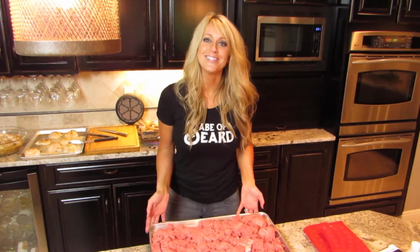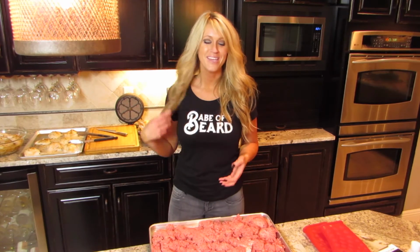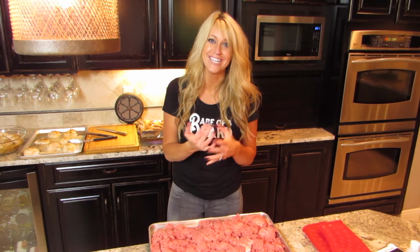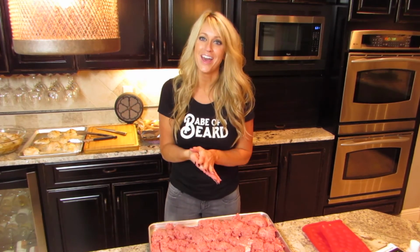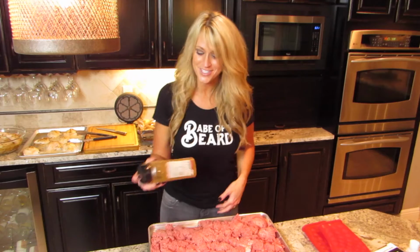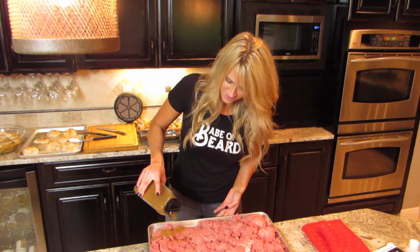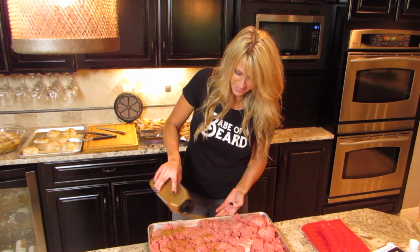I just went to wash my hands, and any of you girls that ever had a paraffin wax dip on your hands, or guys too, that's exactly what it feels like. My hands were just coated with the fat off of this meat, but it's gonna be good for the dogs. So I'm just gonna use another seasoning that we had lying around and just season this up a little bit.